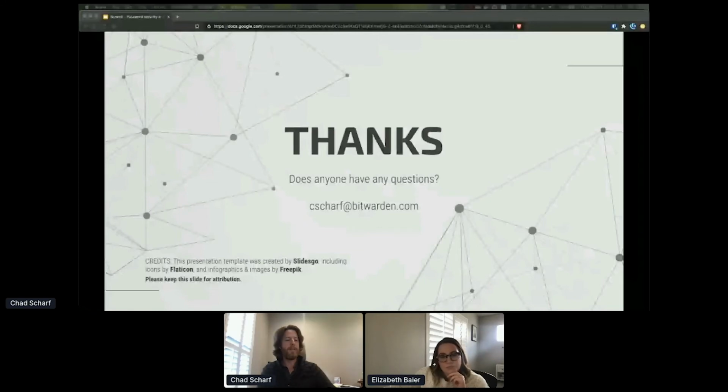Sure. So I think either works. If you're using single sign-on in that scenario and you've already got multi-factor authentication for your IDP, and for those listening in, IDP is the identity provider, so the controller of the identity, that is probably well suited because you're using that for more than just Bitwarden.